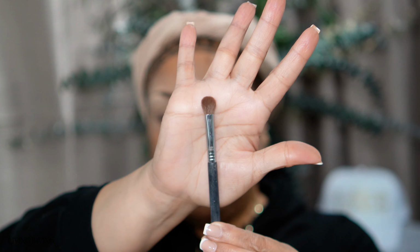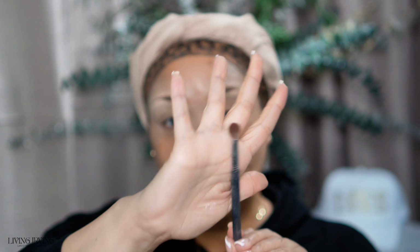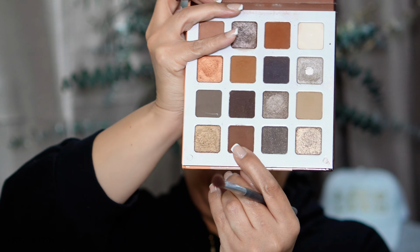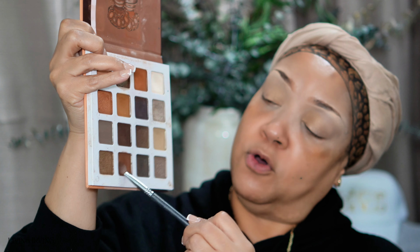So now I'm going in with a more dense brush. This is another Sigma brush, and I will try to figure these out and have all the brushes linked below. So we're going to go back in the palette, and this time we're going to go in with this brown here, down here. We're going to tap the eyeshadow on both sides. Make sure to tap off the excess. And then now we're just going to focus on the outer corner of the eye. Just the outer V, like so.